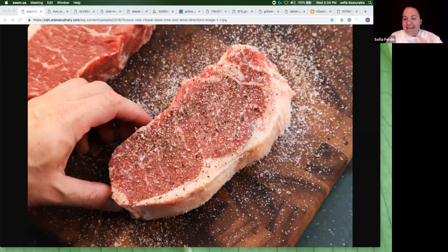Be careful, any dry rub or any seasoning that has sugar in it, because sugar caramelizes way faster and it might burn. The sugar might help with those grill marks a little bit better, but you have to be very careful for it not to burn, okay?